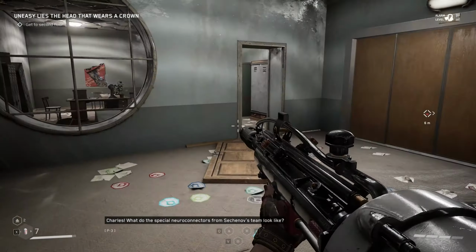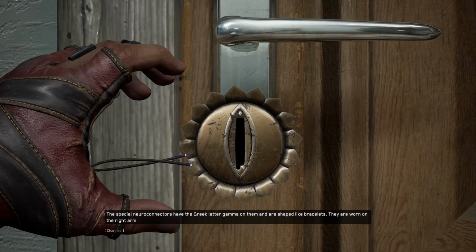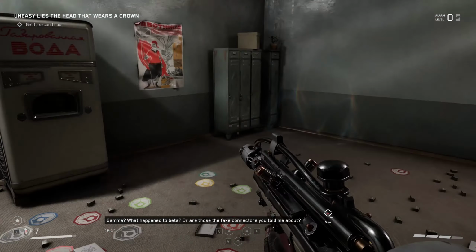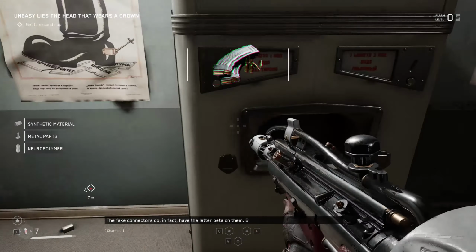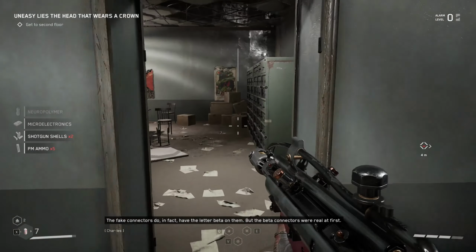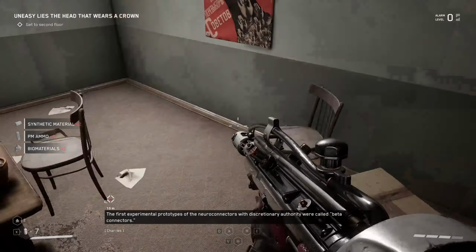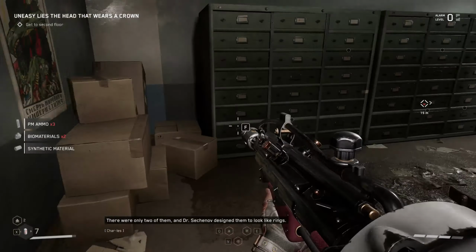What do the special neuroconnectors from Sechenov's team look like? The special neuroconnectors have the Greek letter gamma on them. Okay. And are shaped like bracelets. Okay. They are worn on the right arm. Gamma? What happened to beta? Or are those the fake connectors you told me about? The fake connectors do in fact have the letter beta on them. But the beta connectors were real at first. I don't get it. The first experimental prototypes of the neuroconnectors with discretionary authority were called beta connectors. There were only two of them, and Dr. Sechenov designed them to look like rings.